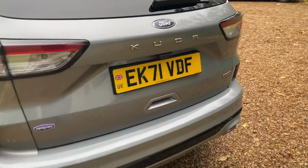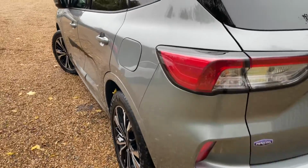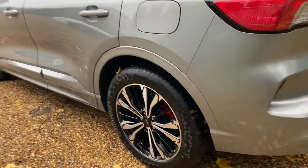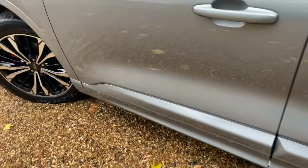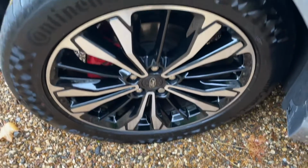So we're going to continue to move to the near side now, and we're going to try and do the same again. Give you some nice reflections there, look. Beautiful. So that's the near side rear wheel. All wheels are absolutely immaculate. They honestly look like they've just come out the factory. There's the near side front.